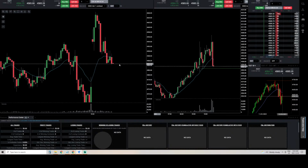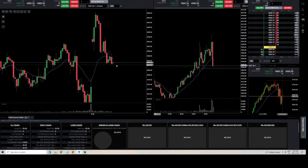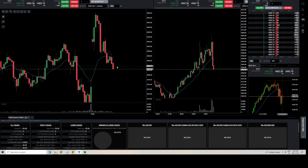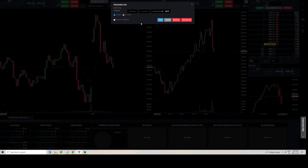There's another low. Market goes into breakout mode off that inside. Does it successfully break out to the downside? Yep. For now.